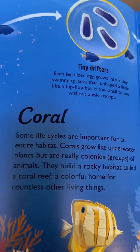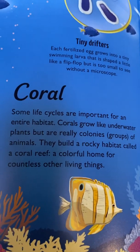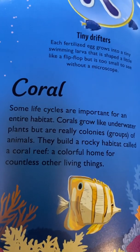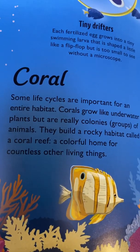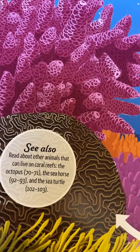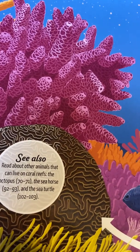Okay, coral. Some life cycles are important for an entire habitat. Corals grow like underwater plants, but are really colonies, groups of animals. They build a rocky habitat called a coral reef, a colorful home for countless other living things. See also: read about other animals that can live on coral reefs. The octopus, the seahorse, and the sea turtle.